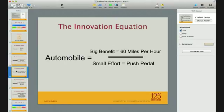The automobile is another example. Big benefit, 60 miles per hour. You can take this heavy piece of metal and machinery and accelerate it from 0 to 60 miles per hour in a matter of seconds. And the effort it takes to do that amazing thing is merely changing the angle of your foot, pushing that pedal a little bit, and you're accelerating this giant piece of machinery to 60 miles per hour. Big benefit, small effort.